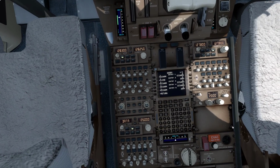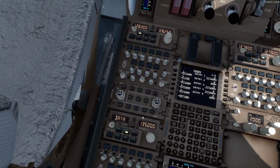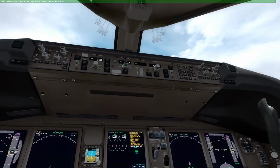So set us to weather and terrain, or turbulence, whatever that is, because I don't know really why, what it is.